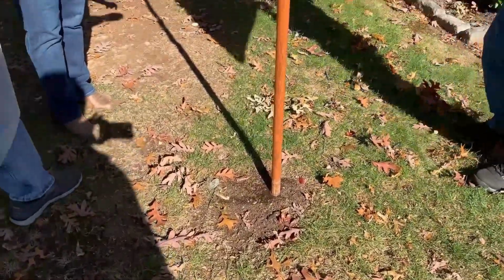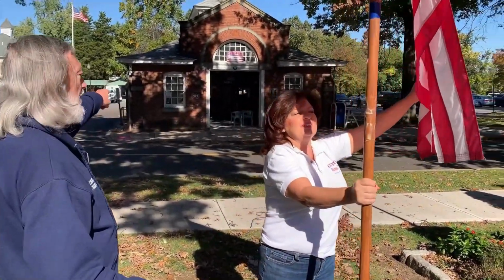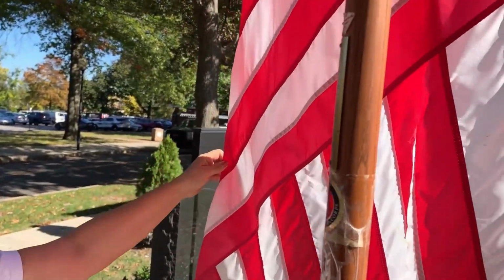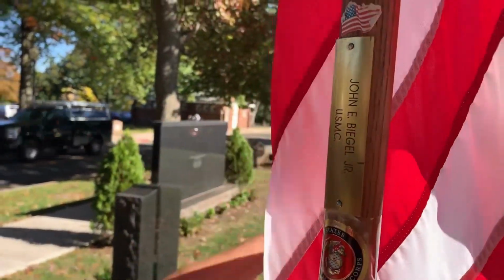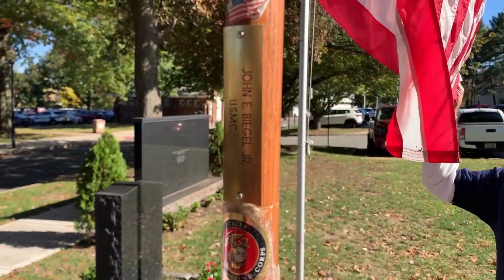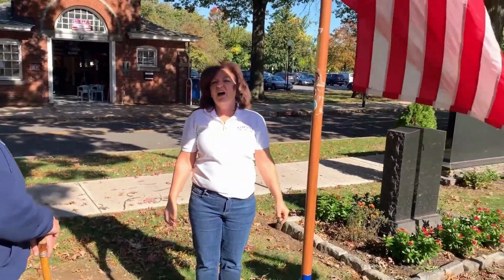And what we do too is we turn them so that the name of the veteran faces out. John Beagle's flag flies in front of the barn here all the time. Oh, that's so wonderful. Look, that's his honor. How wonderful. Hey, Mr. John, thank you. That is nice. Wonderful.